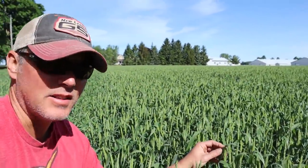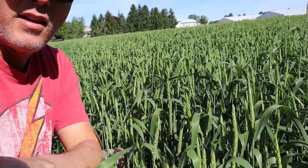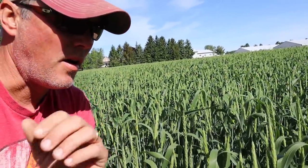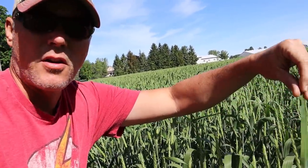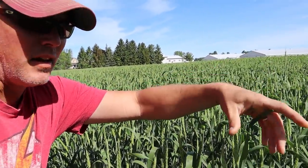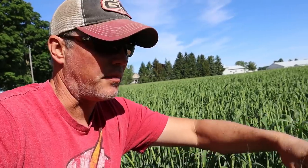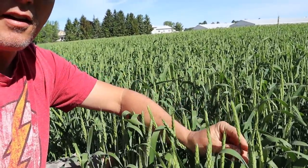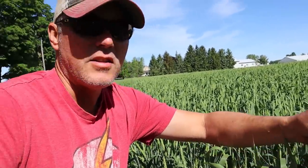So I'm just kind of walking into it and get my legs soaked. But this is kind of what we're looking at. You can see here, the heads are just kind of popped out. So what we're trying to watch here is this last leaf that comes out of the wheat plant. This is called the flag leaf. And once the head gets above the flag leaf, like this wheat plant here, you can kind of see, that would be day zero.